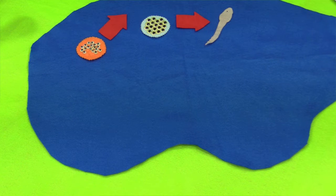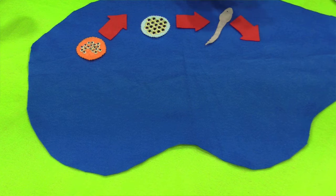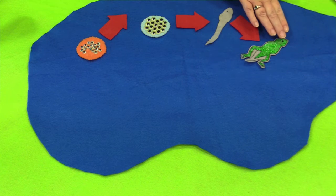They wiggle their tails to swim, and they breathe by getting air from the water through little feathery gills. As they swim, they eat very small plants that stick to larger water plants. These little plants are called algae. One week later, the tadpoles start to look different. They are bigger, and their gills have begun to shrink.